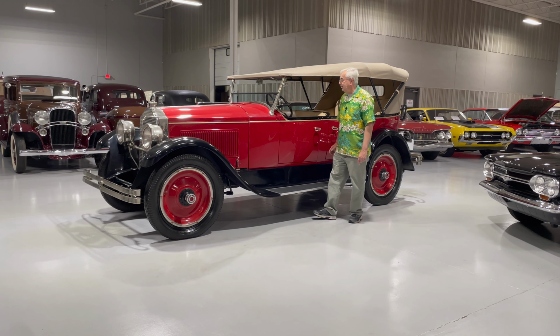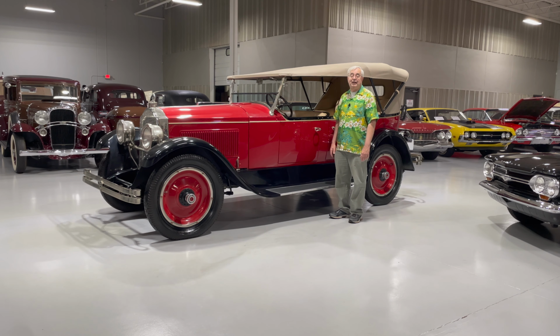1923 Packards were starting to be quite the known manufacturer in the United States. They were gaining popularity, and they were becoming more luxury orientated. And this is one of those really, really beautiful cars.